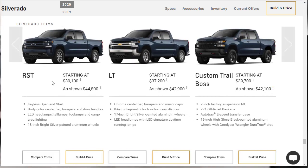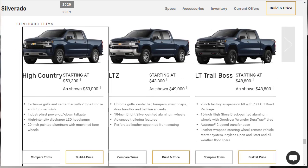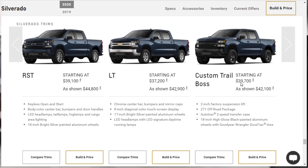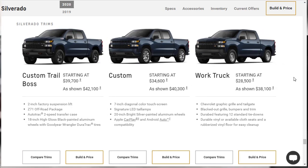Moving on, we've got the RST. And it starts at $39,100. We've got the LT. You see a lot of LTs running around on the street. You got the LT, and it starts at $37,200. You got a custom Trail Boss, which kind of looks like the LT Trail Boss in terms of its height anyway. It starts at $39,700 for the custom Trail Boss. And then down here, we've got a custom that starts at $34,600, and then you've got the work truck.